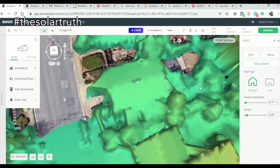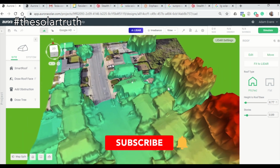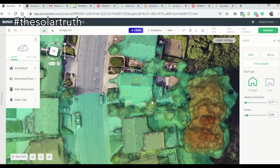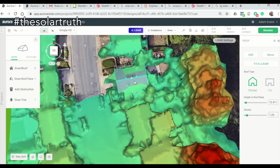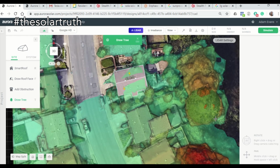Now, this is that LiDAR data that we were talking about, where you have military drones measuring the height. You got some really big trees to the east, which shouldn't matter too much. The sun's not really gonna matter on those. It will affect it a little bit. I should actually draw those. So first, I got to get your roof height correct, and then get these trees in there.